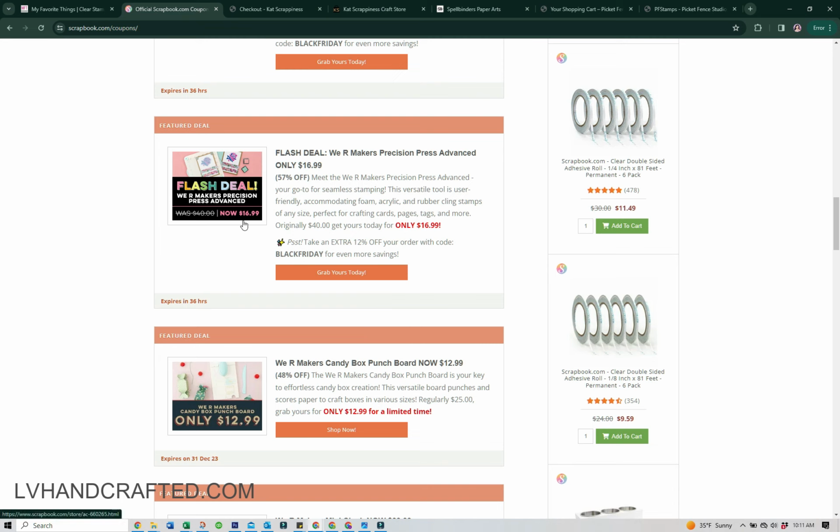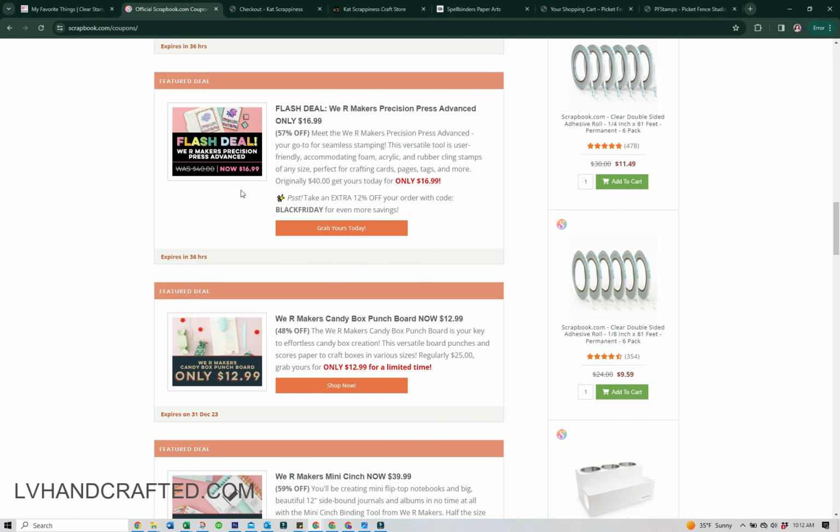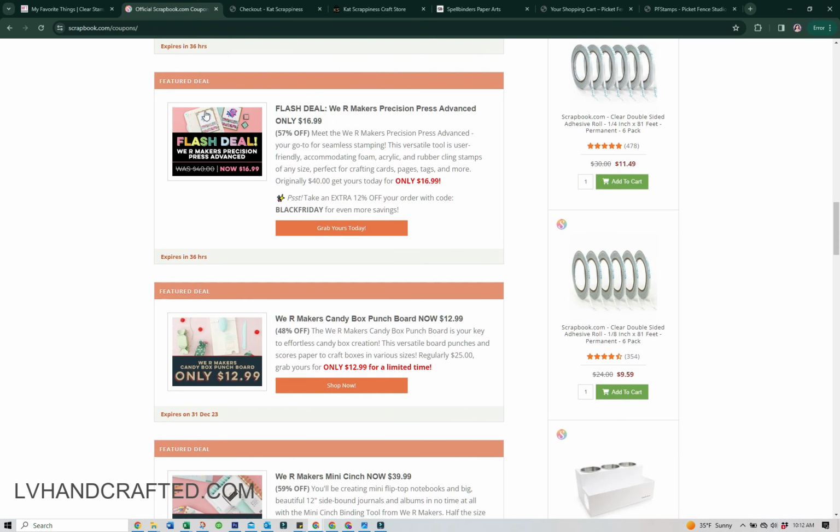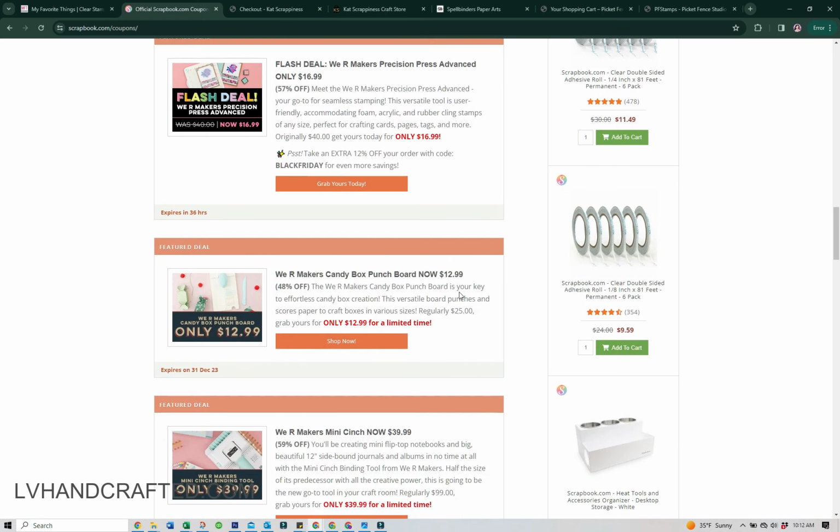So they have a flash deal on the precision press. I'll be honest, I don't like this style of stamping, so it's deeply discounted. It's $17, original price $40, but it's not one that's tempting me to purchase because this style of stamp precision press I don't love. I don't know anything about the We Are Makers specific one. I just know that I've used others and I'm not in love with how they do that type. But this might work just fine, and if it does, it's a fabulous discount.